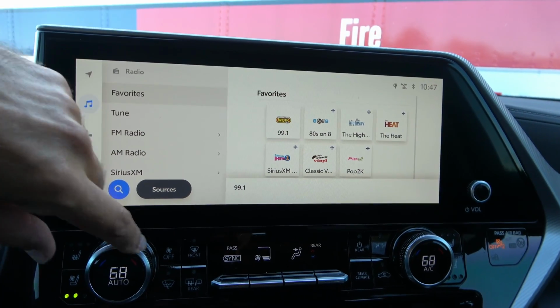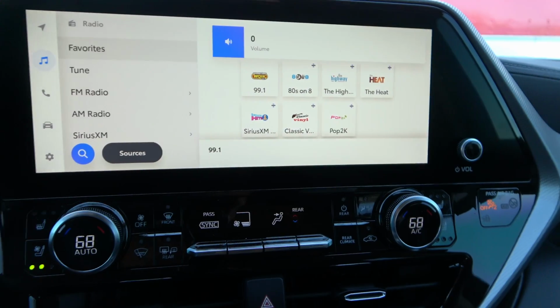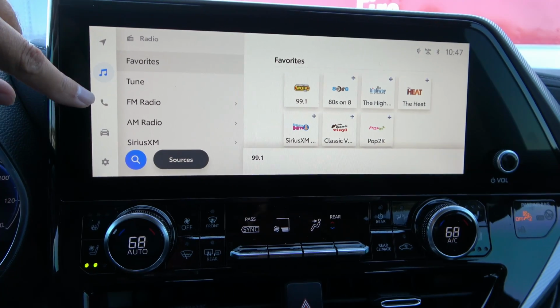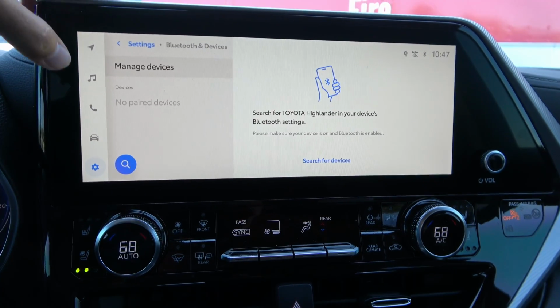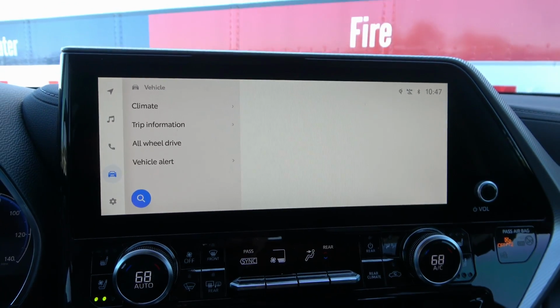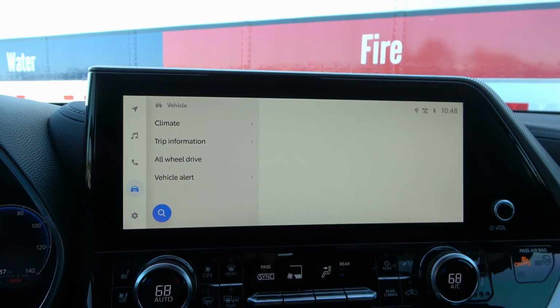So there you go. We can turn that down a little bit, but you have your FM, AM, Sirius XM as far as the sources. And then you can connect your phone. We can connect my phone to it, but not going to do it. We've done it before. It connects nicely, and you do have Android Auto. Maybe I should connect my phone to it just to show you guys how easy it is.